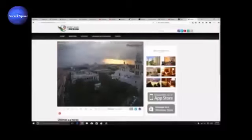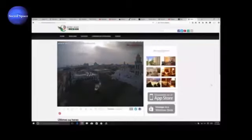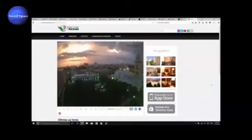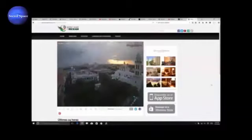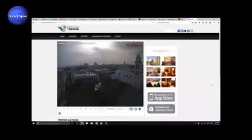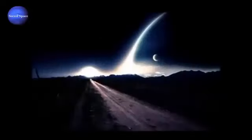Finally, I would like to show a sunrise capture from Veracruz, Mexico, which shows two suns moving above the horizon on July 31st. You will first notice the second sun rising, followed by our own sun in succession. This is yet another incredible capture which indicates the presence of a binary star system. I hope this provides you with a better perspective of what is developing here.